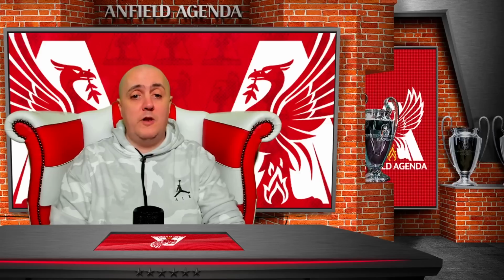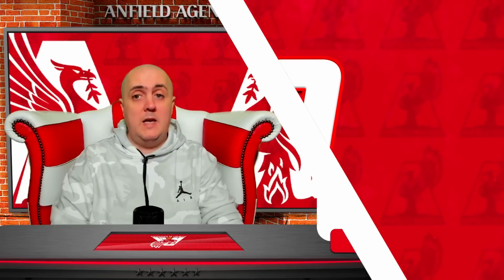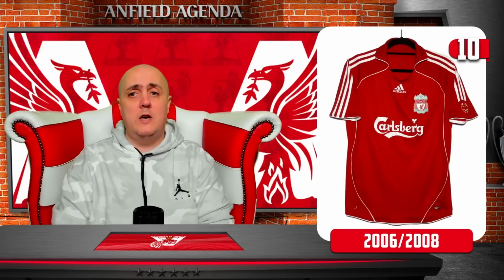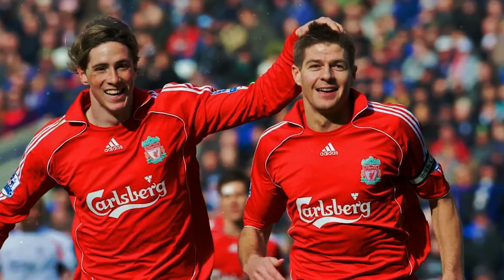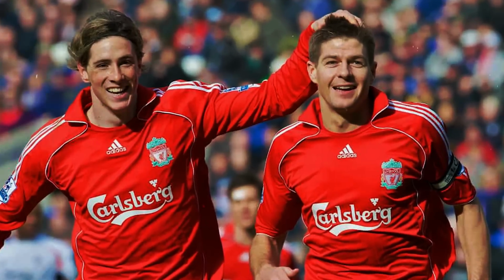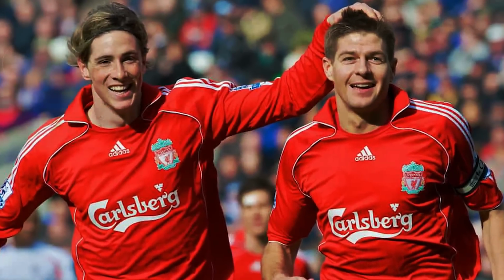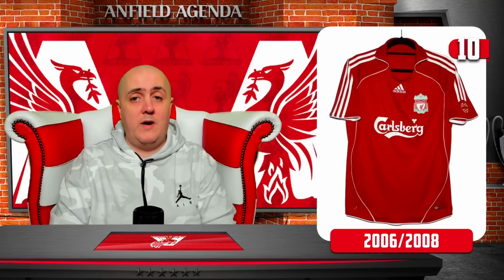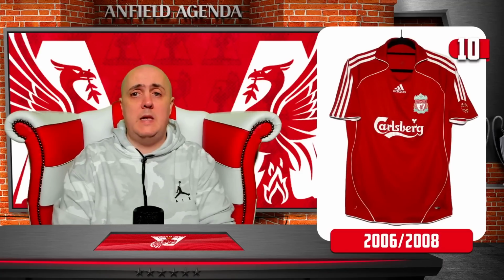So let's kick off with number 10 on my list, shall we? And number 10 for me in the Liverpool all-time home shirts is this beauty from 2006 to 2008. Obviously you look at this shirt, for me it reminds me of Steven Gerrard, Fernando Torres, but I don't know who it reminds you of. I've always been a fan of Adidas Liverpool kits. I think they've made some of the best kits that we've ever had. So this one for me comes in at number 10.